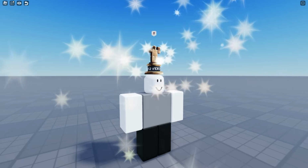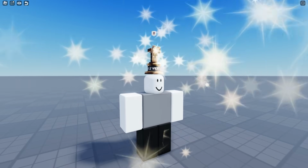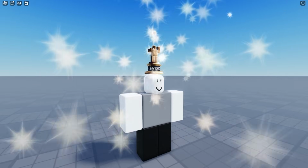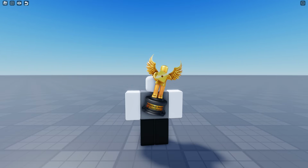The item itself is so cool, and I love these trophy style hats, and the white sparkles it emits give it some sort of class, and it stands out from the other awards Roblox has done over the years, with these later changing to gears, then to back accessories that look dull and out of place.